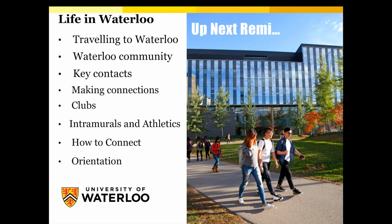We'll be looking at you getting to Waterloo safe, telling you about the programs that the University of Waterloo has in stock for you, even for you to get here. Talking more about the Waterloo community, looking at the key contacts that you need to start making, the connections you need to make, the clubs that we have at the University of Waterloo. We're going to be talking about sports and athletics. We'll be telling you about how to also connect with other grad students and also connect with your faculty even in the university. And very importantly, we'll be talking about the orientation coming up on September 1st.